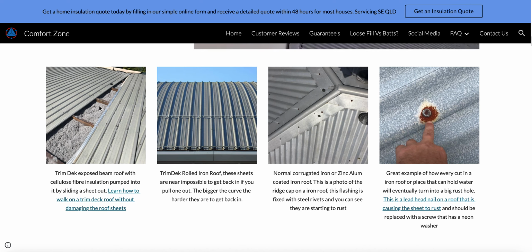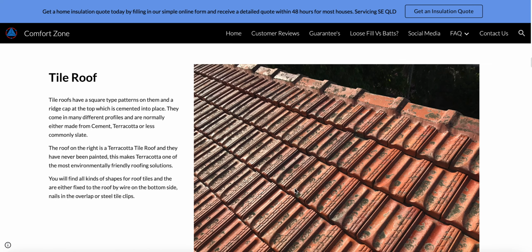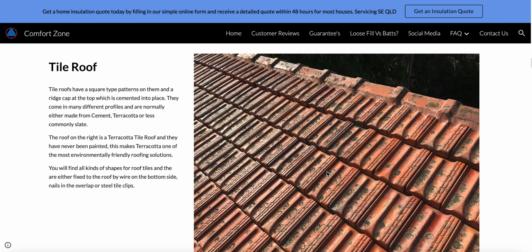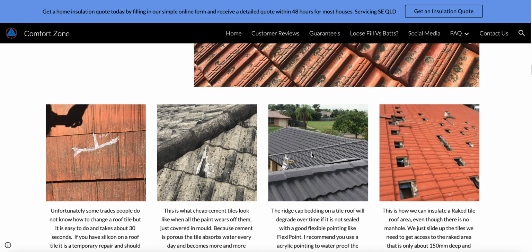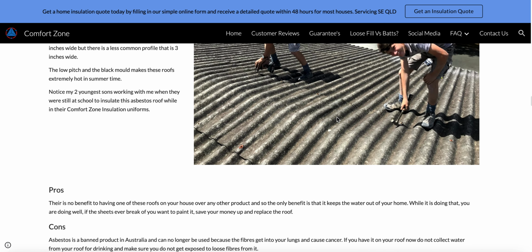Now, that's ceiling type wise. This is what an exposed beam roof looks like from above. Normally they're iron, but often they're tile as well. And this is a wrap over iron roof, just so you know. I'll just scroll down to some more difficult ones. That's a clay tile or terracotta tile roof. And if we scroll all the way down here, that's a fibro roof.